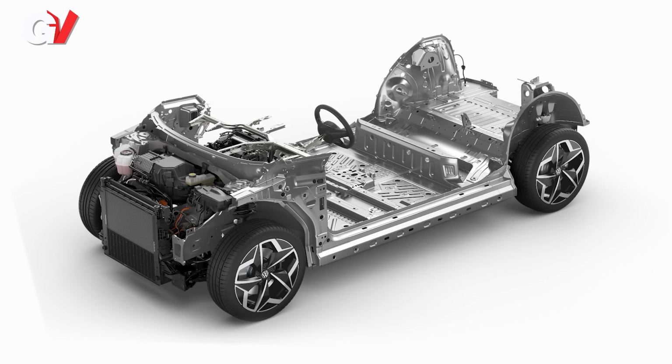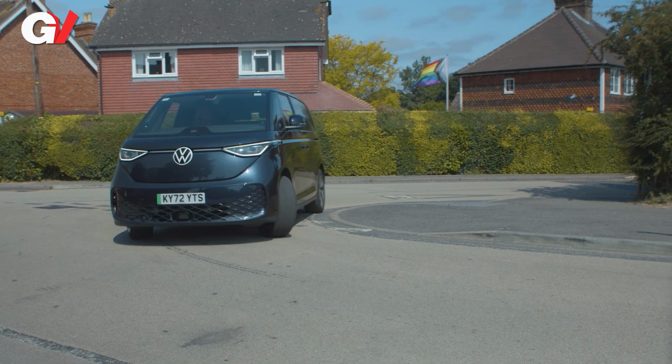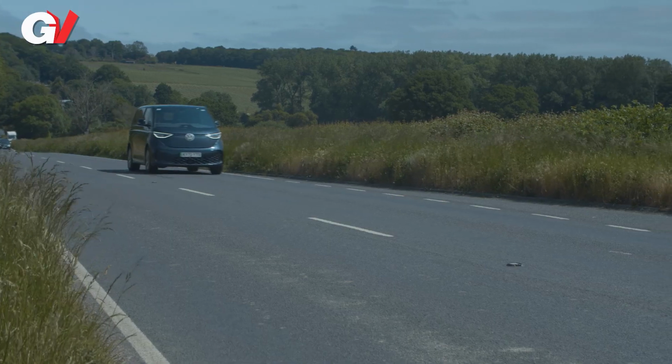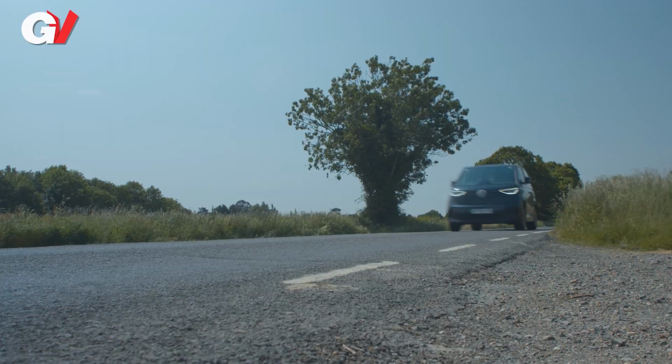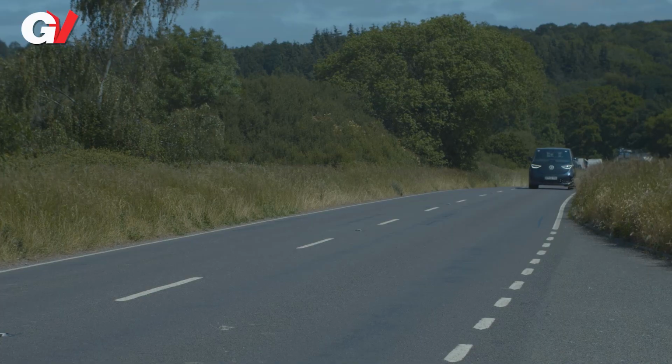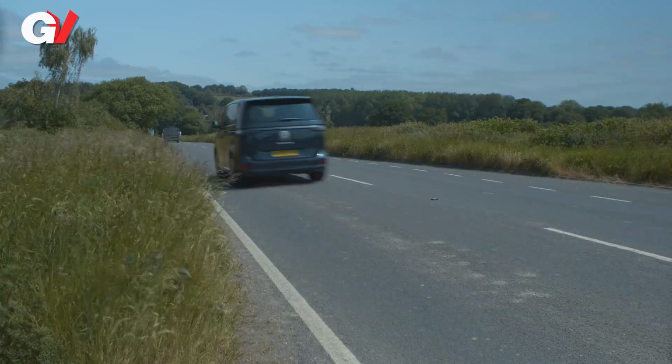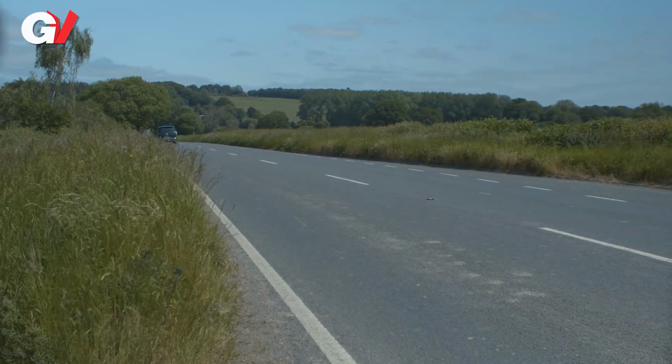Given that the MEB platform here was primarily designed for medium to large cars, not a commercial vehicle, you wouldn't expect the ID.Buzz Cargo to feel especially van-like to drive, and it doesn't. With a 204 PS electric motor, it's not short on grunt, and its single available 77 kilowatt-hour battery is impressive in range too, a class-leading best of 256 miles.